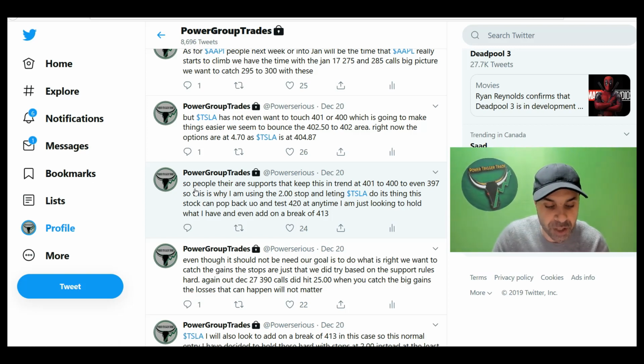So I explained it. So people, there are supports that keep this in trend: 401 to 400 to even 397. Remember in the beginning of this plan, I explained to the group the importance to hold this properly. This is because it was trending within a confirmed trend, and therefore we needed the right stop. So at the time, even though I had paid $670 per option, I was using a $2 stop.